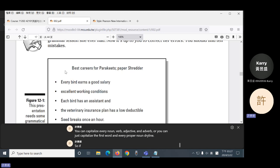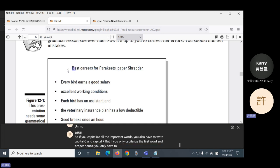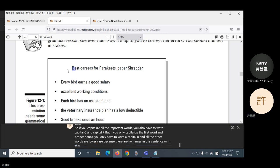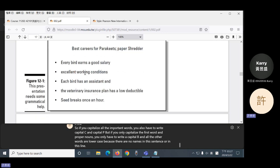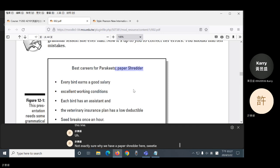So if you capitalize all the important words, you also have to write capital C and capital P. But if you only capitalize the first word and proper nouns, you only have to write a capital B, and all the other words are lowercase because there are no names in this sentence or in this line. Not exactly sure why we have a paper shredder here. 碎纸机. A parakeet is a kind of bird.